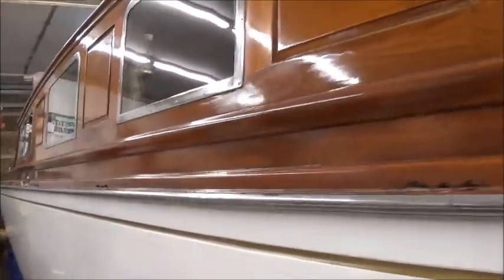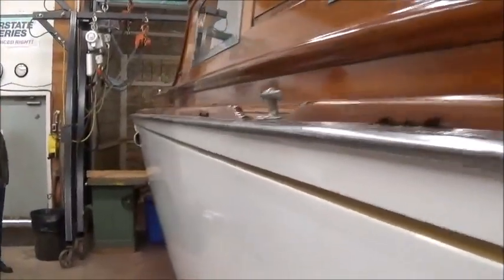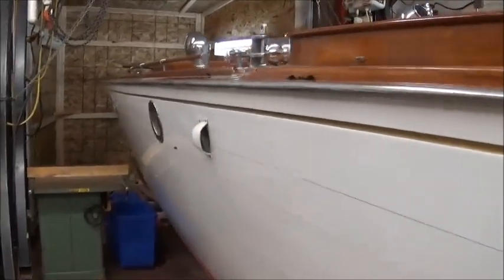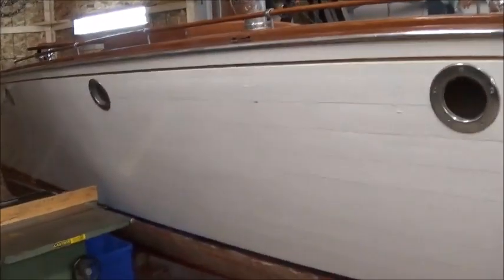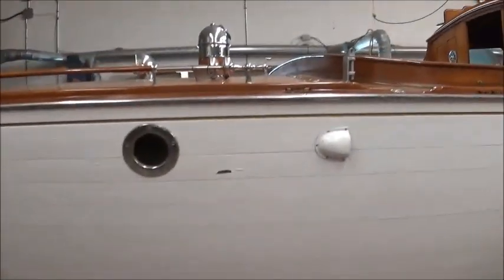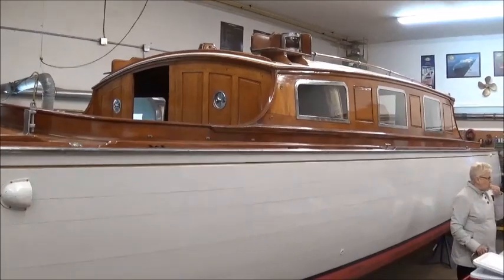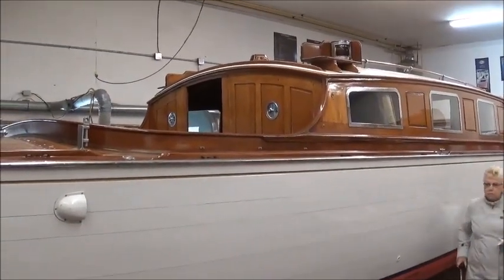It's a pretty massive vessel, so massive in fact that Paul had to extend his shop here to fit her in. She must be all of 40 feet at least. Very beautiful old antique classic. 1926, so she's really historic at this point.